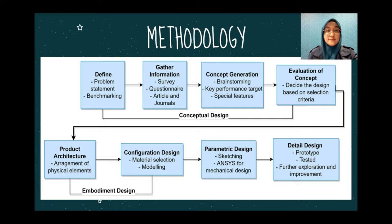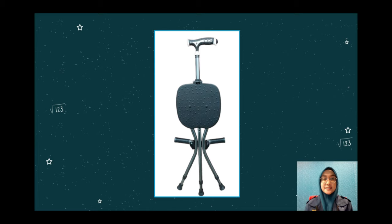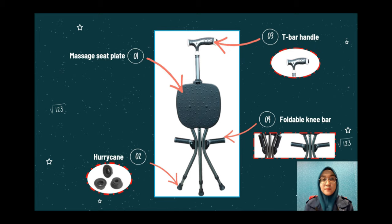For the next slide is the selected design concept. This is our smart walking stick for elderly people. The features included in our product are a massage plate that can support maximum weight up to 226 kg. The rubber hurricanes work as anti-slip and increase the friction when the user is using it. T-bar handle, whose design is comfortable and easy to grip. And our product also includes a knee bar that can help elderly people whenever they want to get up or sit down without needing other support. The knee bar can also be foldable to save more space.